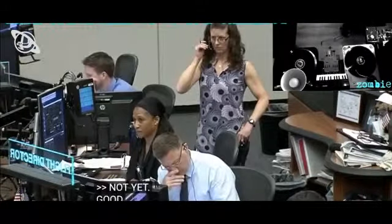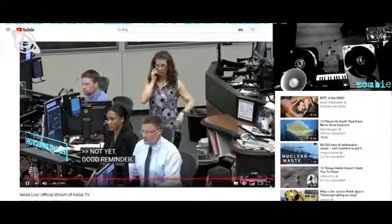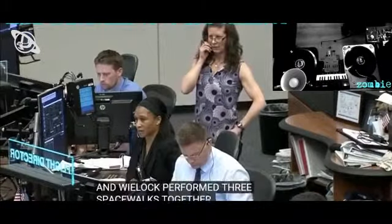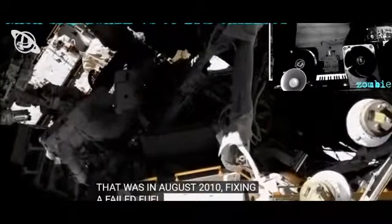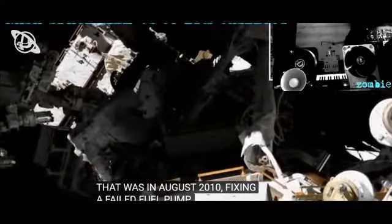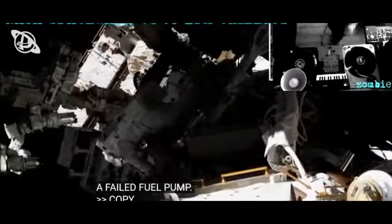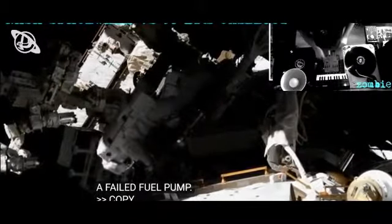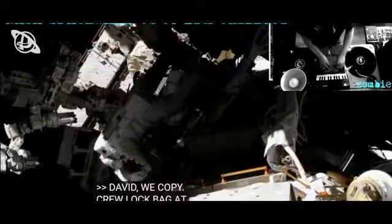So Caldwell Dyson and Wheelock have actually performed 3 spacewalks together. It was in August 2010, fixing a failed fuel pump, and give us a black-on-black call on the ingress. Okay, I'll begin with a new black-on-black. Copy. True at that one, that's true, the ball mark is 7-8-0. Okay, David, we copy the crew out back at the mile marker, and we're not using WBS, so check your button.